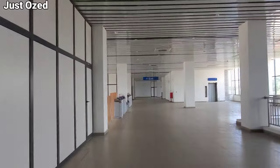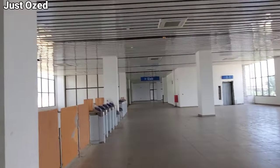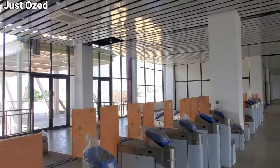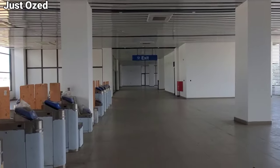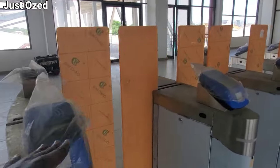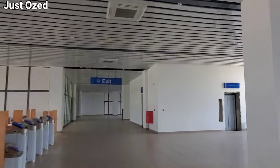And right there, that's the scan where you get to access the platform. You tap to access the platform. So this is where it's located. We'll go to the platform, but before then, let me show you the first floor and the last floor. Then we'll come to the platform, right? So this is the terminal. Everything is set up here at Yaba, right? So this is the other part of the hallway.